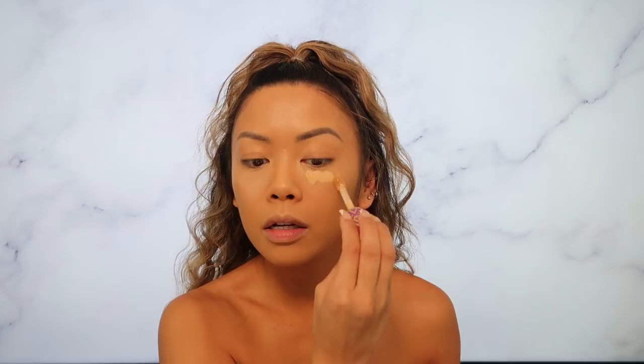Okay, so now that's blended and I'm going to apply the Tarte Shape Tape now. A little bit here. I do both because it has more coverage and it brightens my under eyes a little bit more. So that's done and I'm gonna go back with the beauty blender and blend away.